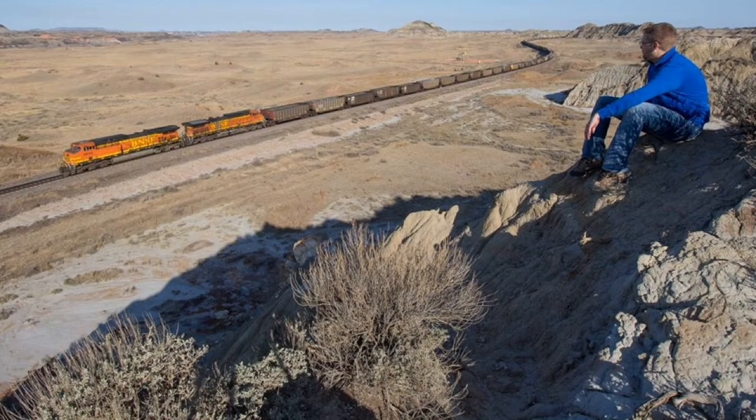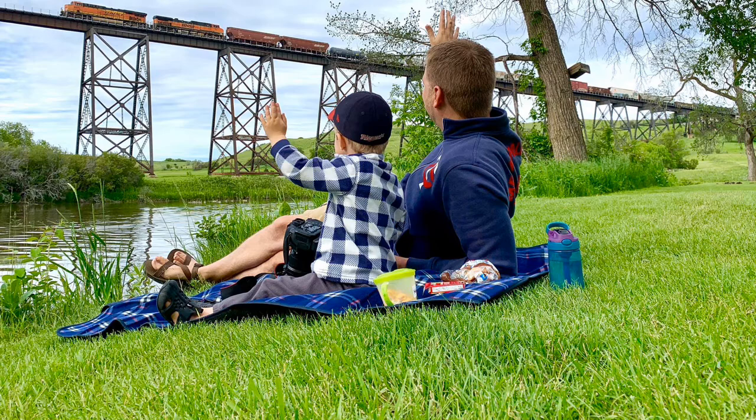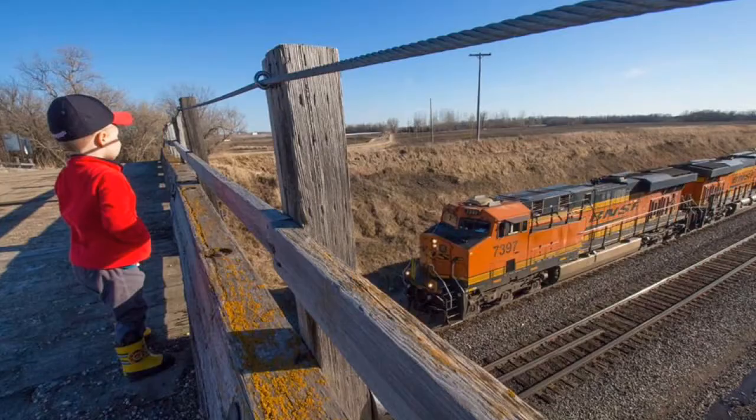Mike has always loved trains. He learned about them from his father, my Uncle Stu. And even though my uncle has passed away, he will always live on through the things he taught to all of us. Mike is now sharing his love of trains and photography with his son, Hudson.